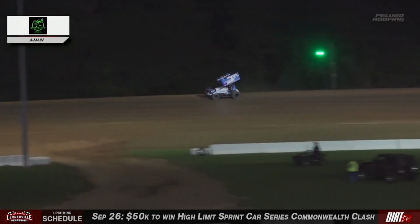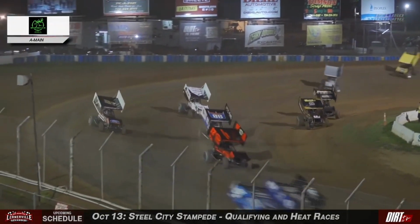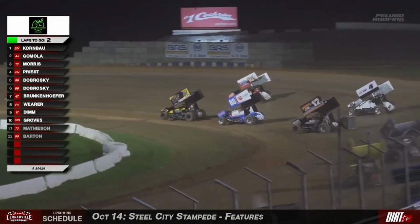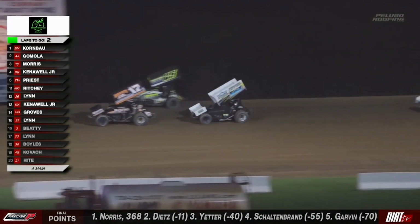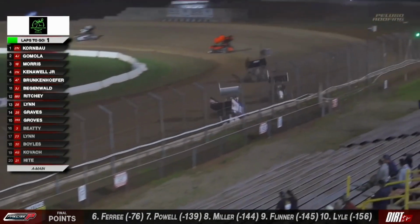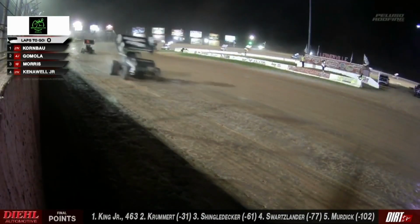Jeremy Cornbaugh just has a different set of gears on the restart, just driving away from Jim Morris. Jake Gamola up to 3rd on the restart. Andy Priest fading on the restart. 2 laps to go for Jeremy Cornbaugh. The 17 spun, did a 360 and stayed green as Cornbaugh comes to the white flag. Down the backstretch for the final time, coming to the checker flag for the 2nd time here this year at Lernerville Speedway. Feature winner tonight, $2,000 for Jeremy Cornbaugh.